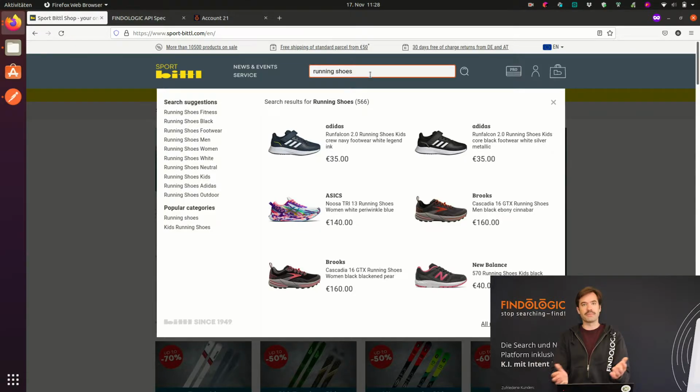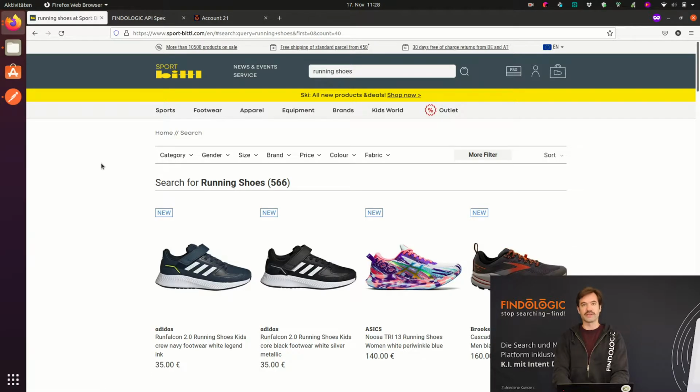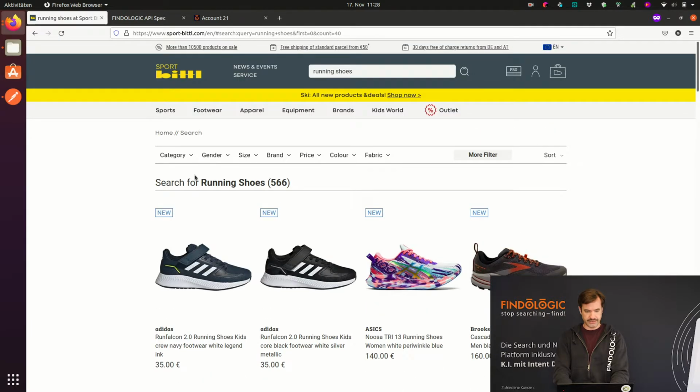If I'm happy with the suggestions, but there's probably not the right product in here already, so I want to take a look at what else the website has to offer, I can just press enter, of course, and I will get to the full search result page, which of course has much more products and extensive filtering, so I can drill down on the exact product I'm looking for.